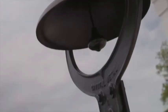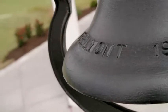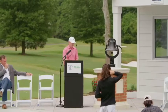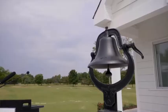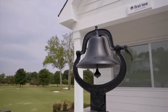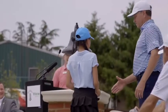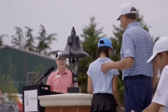The bell was chosen as a symbol originally because the bell was significant to the old Belmont course. It was rung to let the players playing the fifth hole know that the fairway was clear. It's important to us because it symbolizes community. With no further ado, I will ask Davis Love and First Tee participant Tia McDonald to do the ceremonial ringing of the bell.